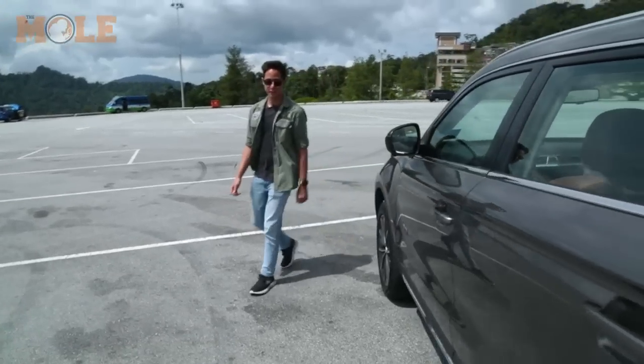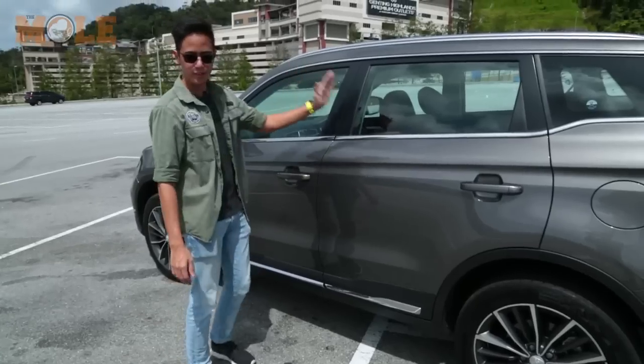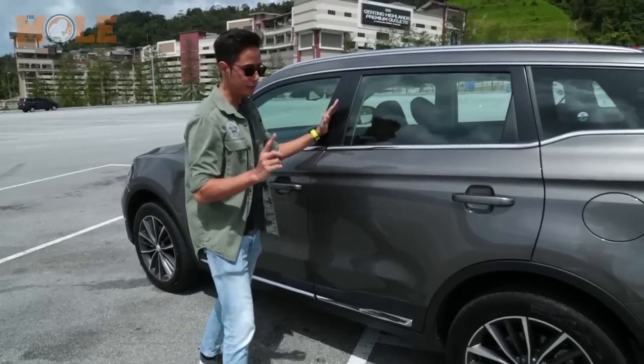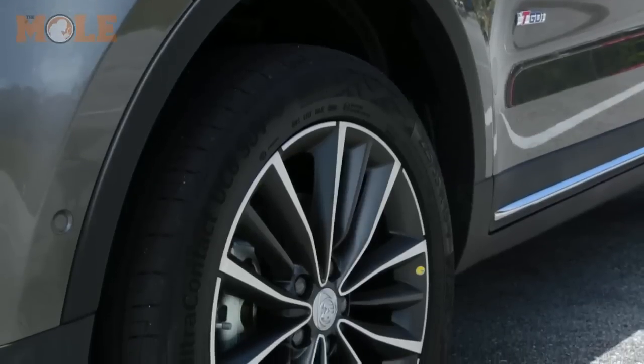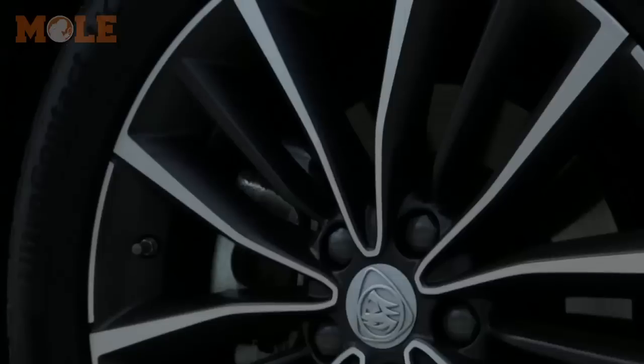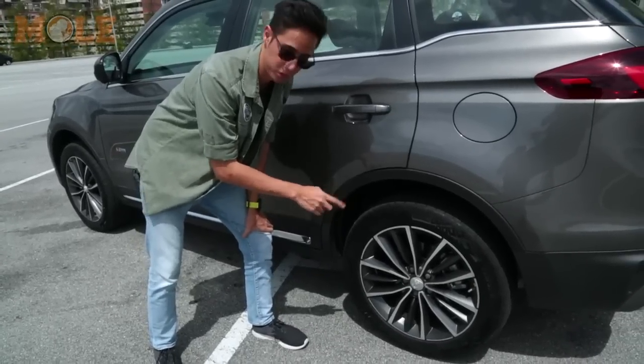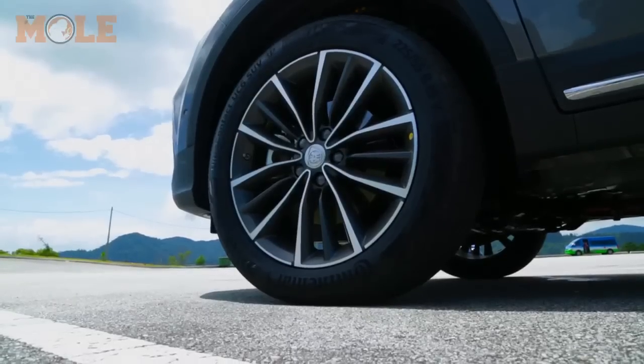Moving on to the side is where you can see lines here, lines there, blacked out C-pillar. But what's most interesting is the 19-inch wheel found on the premium variant. On the executive variant, you get 18-inch. On the standard variant, you get 17-inch. But this 19-inch here, it looks good.